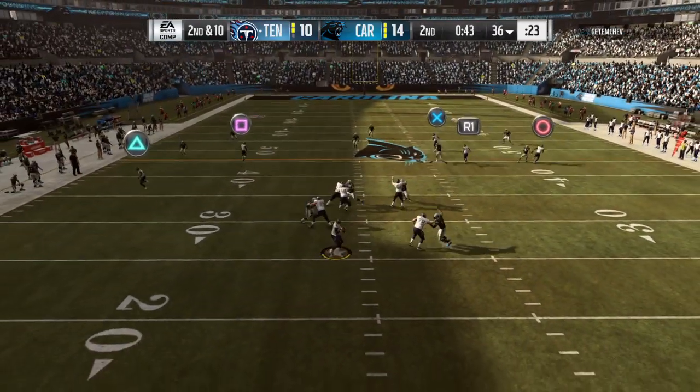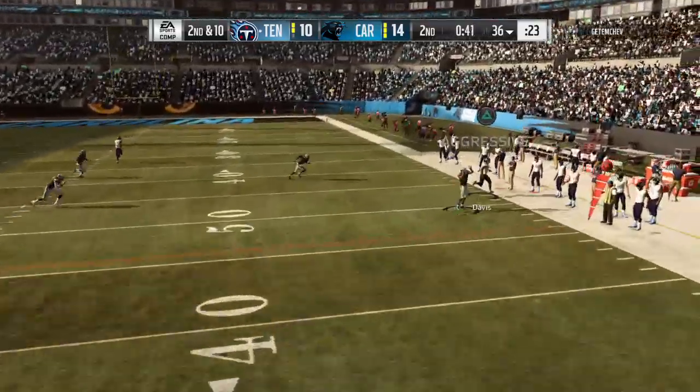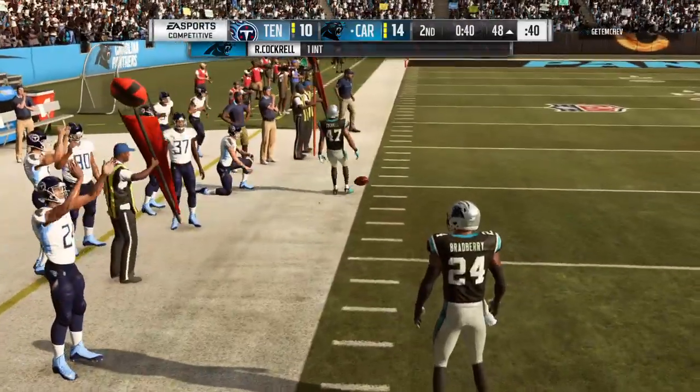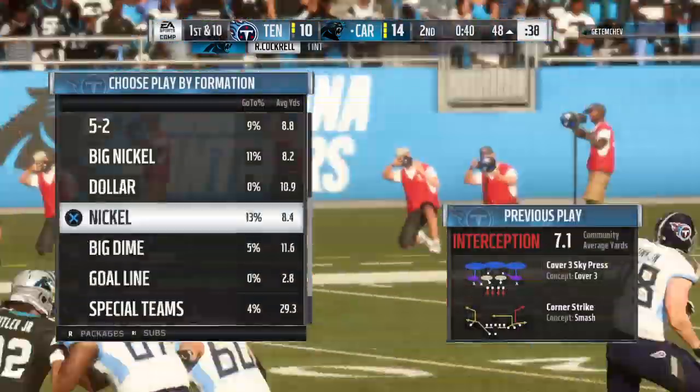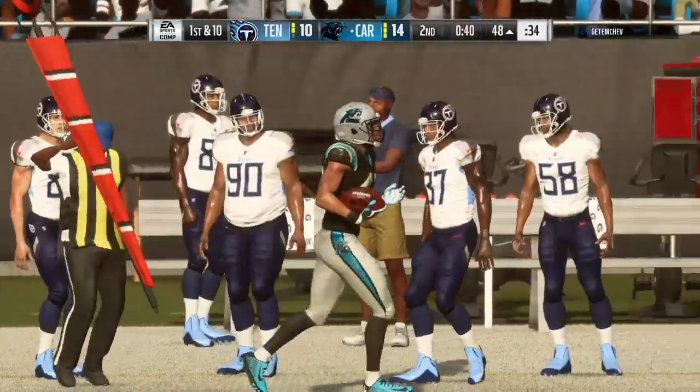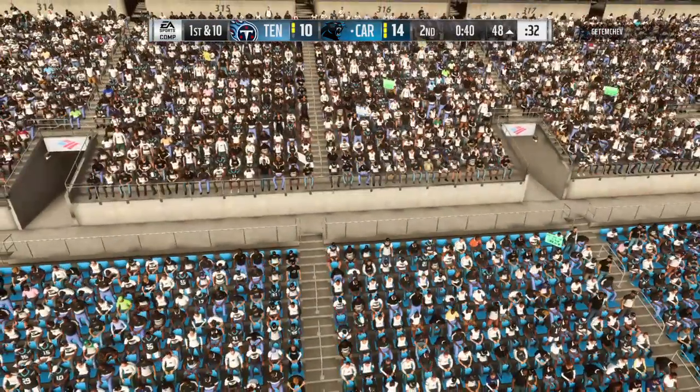Throwing again, Mariota on second and 10. He rifles one that's intercepted. Picked off by Ross Cockrell. Well, that's a drive killer right there. Not a really confident throw either. This one was kind of up for grabs, and it's going to come down in the hands of the wrong team.